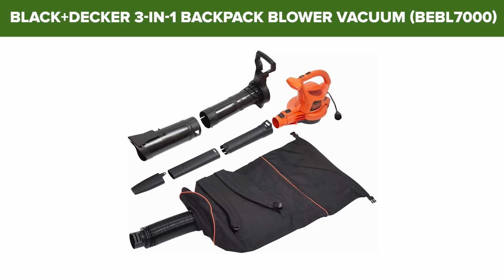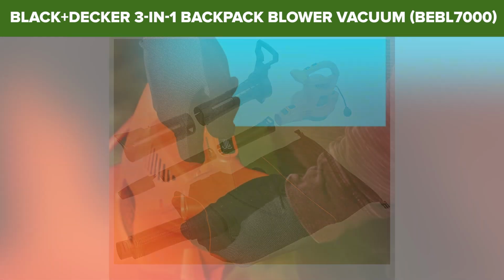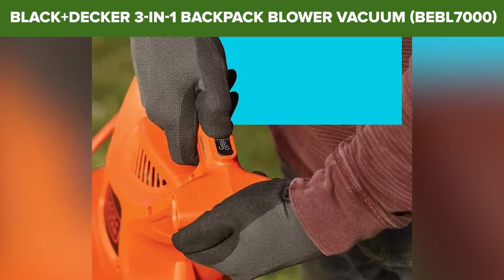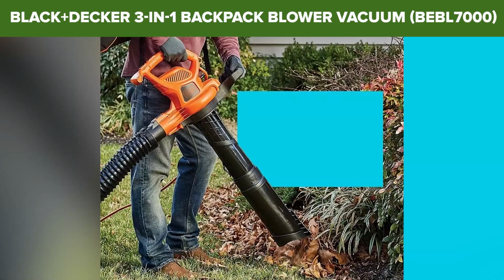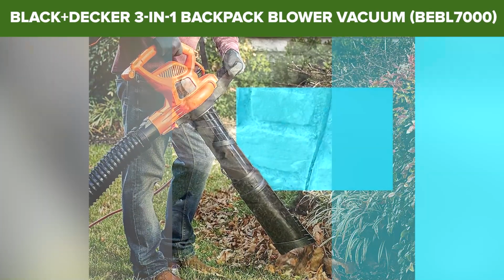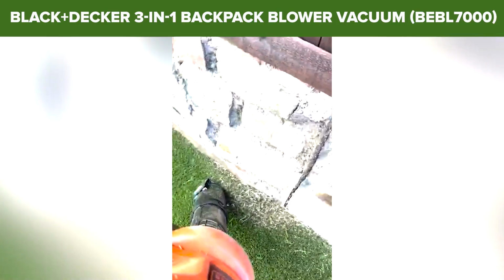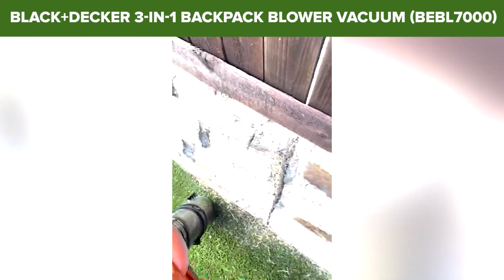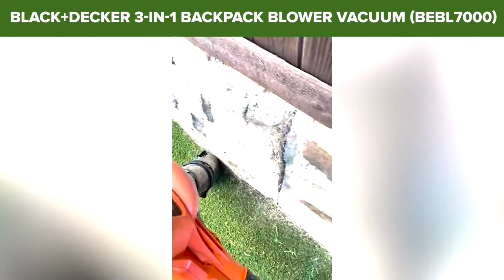The power boost button gives you an extra kick when things get heavy, and switching between blower and vacuum is smooth and intuitive. Now, not everything is perfect. The impeller is made of plastic, which means it's not built for twigs or anything beyond soft yard debris, and a few users have noted durability concerns after heavy seasonal use. Overall, if you need a corded option with real power and better ergonomics, this is a solid choice, especially if you don't want to shell out for a premium model.